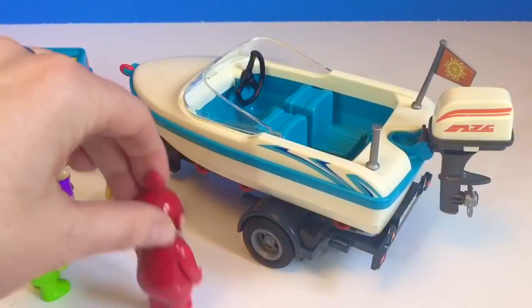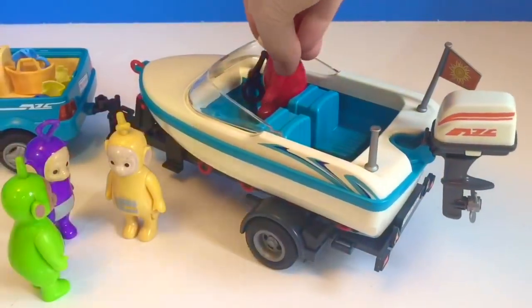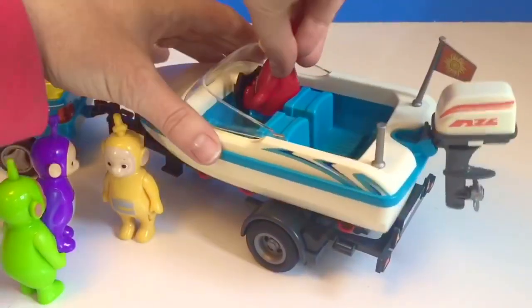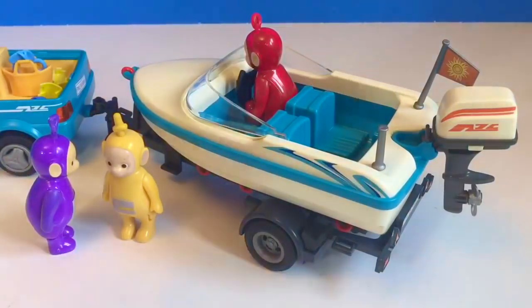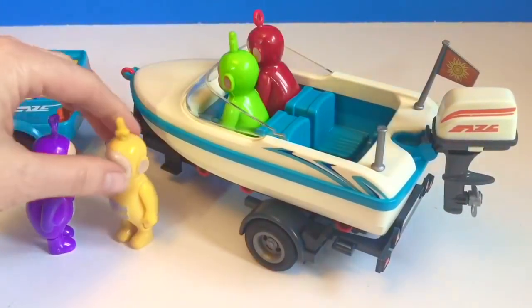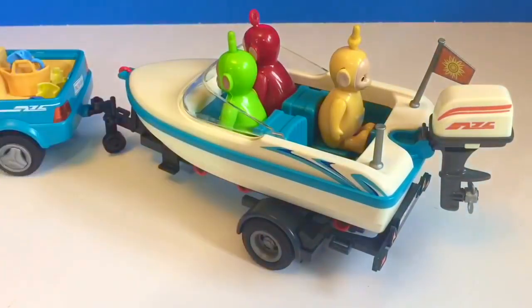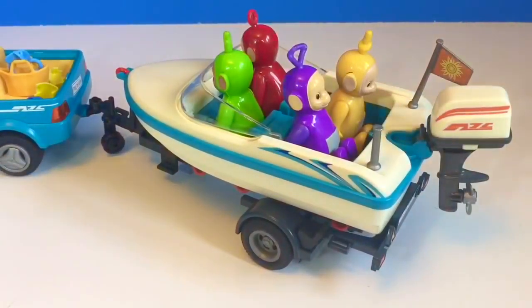The Teletubbies want to sit in the boat to see how comfortable the seats are. And then they'll take it for a ride later. Poe hops in first. Then Dipsy. Lala and Tinky Winky try out the back seats. What a perfect fit for all 4 Teletubbies.